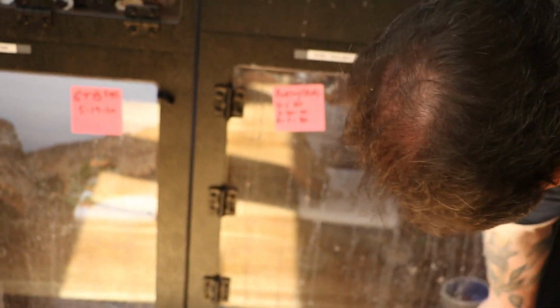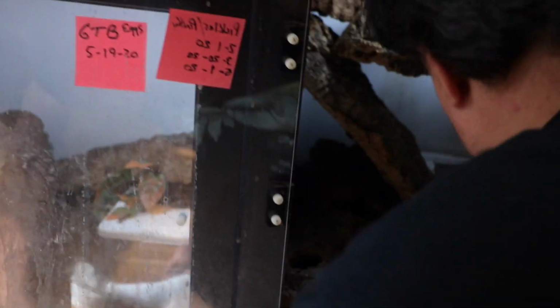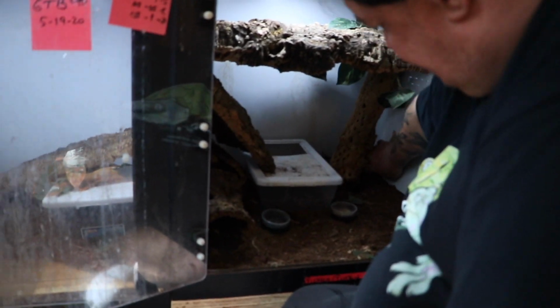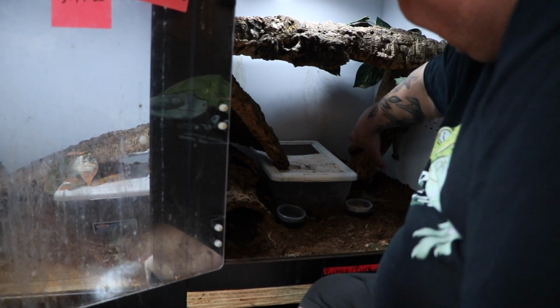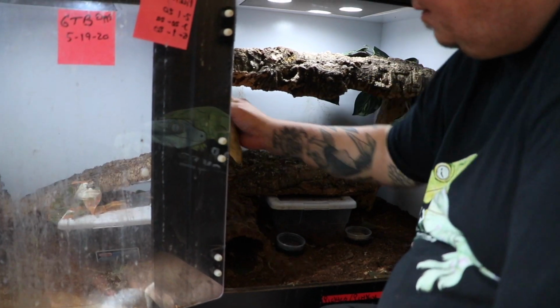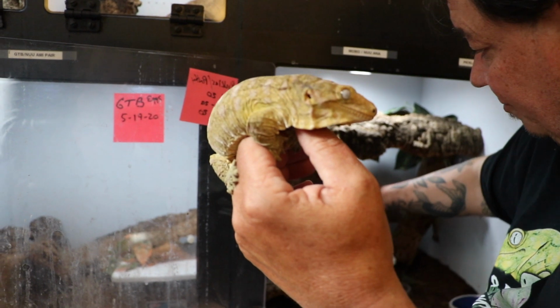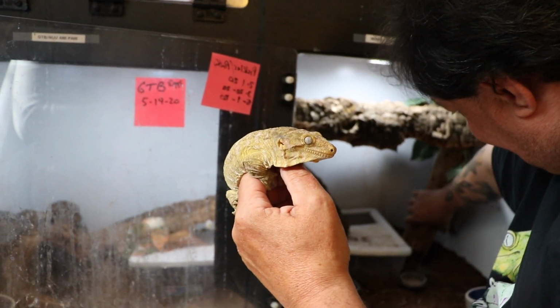The famous Pickles and Pinky. Everybody knows Pickles. Of course, he dirties the glass more than anybody, or Pinky, one of them does. Let's see where he is. He's hiding over here. Come here, bud. Of course he's hiding. Here she is, his Pinky. She's a pure Nuana, and he's a pure Moro. Very unique colors, very unique animal.